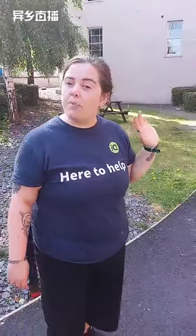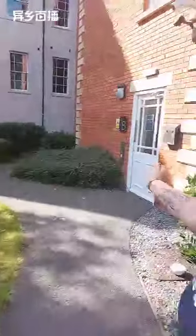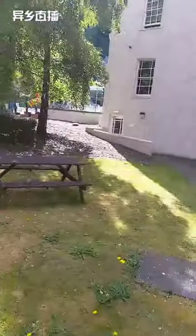Guys to use as well. You can come out for picnics. We had a barbecue actually recently. We will be going into the block, but the laundrette is just here. So if you do want to come and see the laundrette with us, we'll show you what it's like.